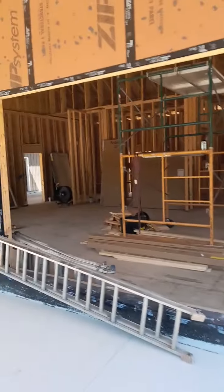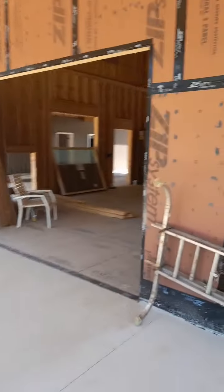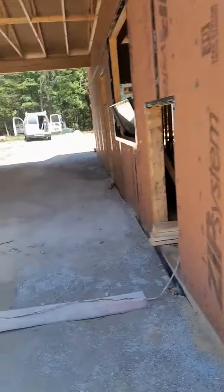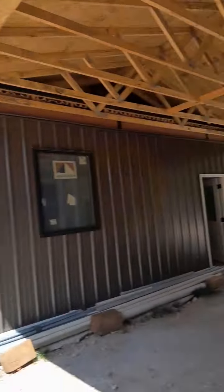Been helping out on this house a little bit. This is just a one bedroom house. This right here is all just a living room and an office and kitchen. Big old garage.